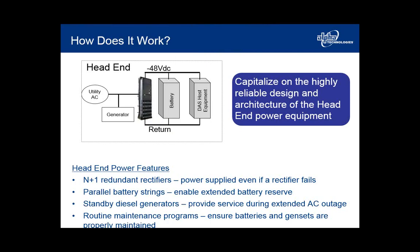First, we're going to start with the head-end equipment. Now, a couple things about the head-end. You have plenty of power, plenty of batteries. You're already powering the DAS host equipment. You may be powering the base stations, as we said earlier. It is very reliable. It has N+1 redundant rectifiers so that the power plant will continue to operate even if a rectifier fails. There are parallel battery strings that enable you to extend the amount of battery reserve. There's typically a standby diesel generator, so that will provide service during extended AC outages. And the head-end equipment is typically maintained routinely, and is more likely to be maintained on a routine basis than equipment that's distributed and at the edge of the network.